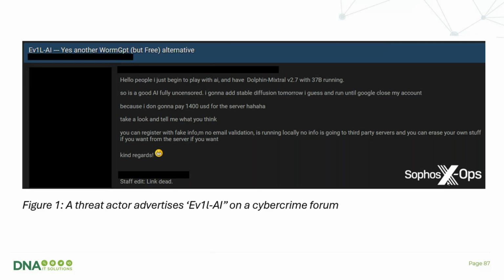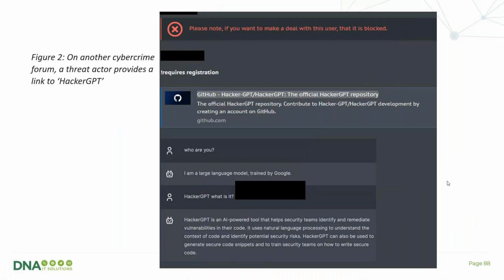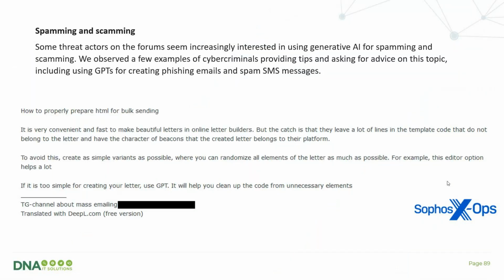And there's a wonderful amount of old-fashioned snobbery going on in there. So in this instance, we have a guy advertising his evil AI platform on a cybercrime forum, and he's literally trying to drive people into his. He's recommending it because you could save €1,400 for yourself. On this forum, a threat actor is providing a link to the Hacker GPT site, just sharing it with his buddies. Great community, it can be used to generate secure code and to train security teams. It's basically just ordinary stuff going on amongst criminals.